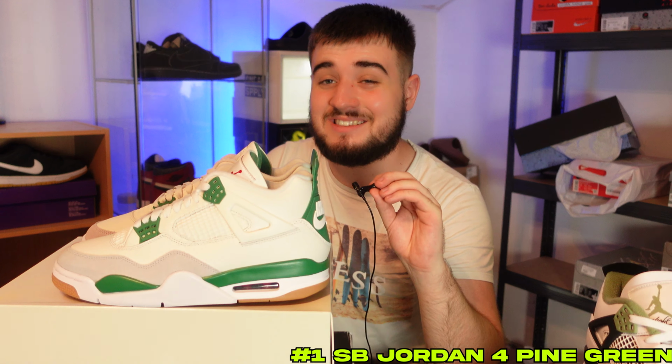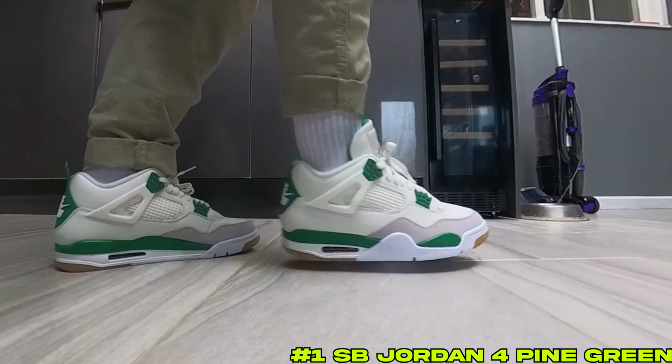And now it's time for that number one spot. And I already know a lot of you predicted this, because if you're a sneakerhead and you hadn't seen the sneaker on this list, something has gone wrong. This is the Jordan 4 SB Pine Green, and this sneaker has taken over. Not many people expected the sneaker to do as well as it did, and when it released, the demand for the sneaker absolutely rocketed. If you don't know, Jordan 4s are usually quite an uncomfortable sneaker, however SBs are one of the comfiest models.